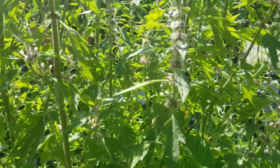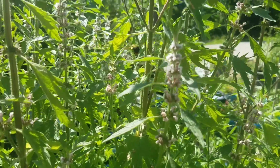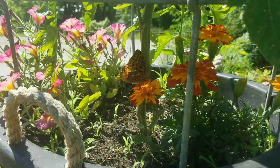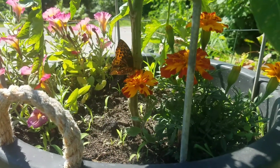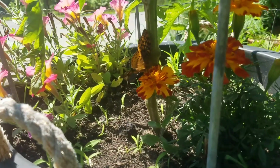Despite the fact that the rain makes us grumbly and uncomfortable, when you come outside and see the garden in all of its glory like this, you realize that it's all worth it. I hope you guys enjoyed this, and remember, get your hands dirty.